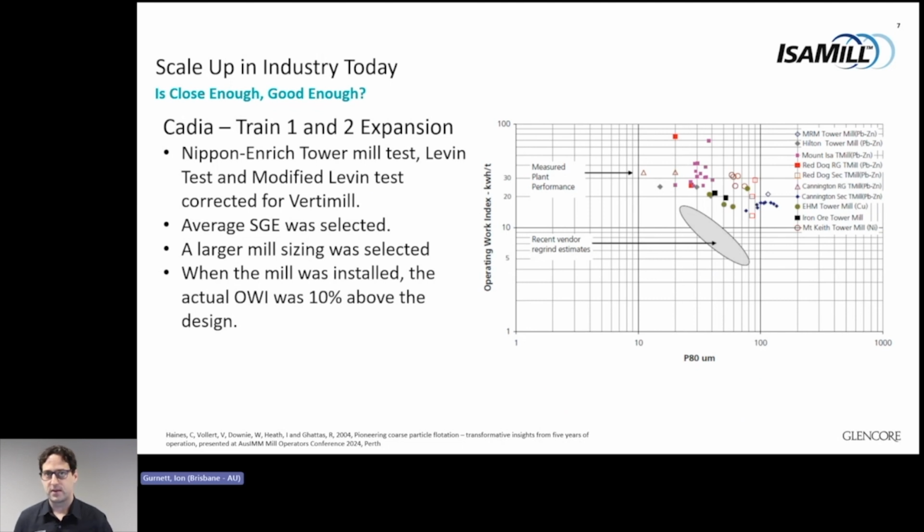This isn't new. The EMIRA campaign reviewed tower mills back in about 2010. On the graph on the right, you can see the size reduction on the bottom axis, the operating work index on the left axis. You'll see the vendor estimates all sit below the actual measured in the plant. There are various reasons for this. There's an indication that close enough is good enough. Well, with screw type mills, apparently it is at this stage.